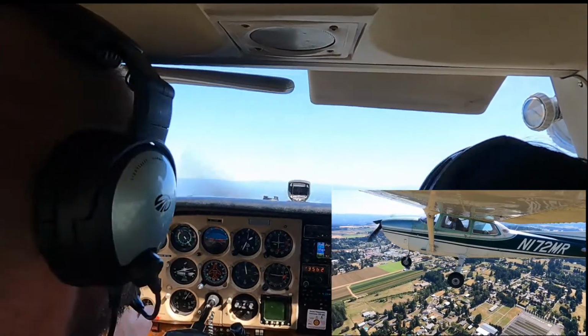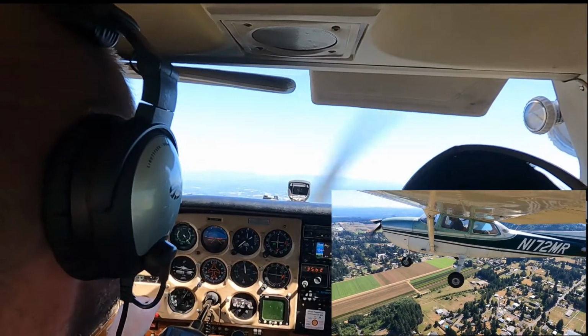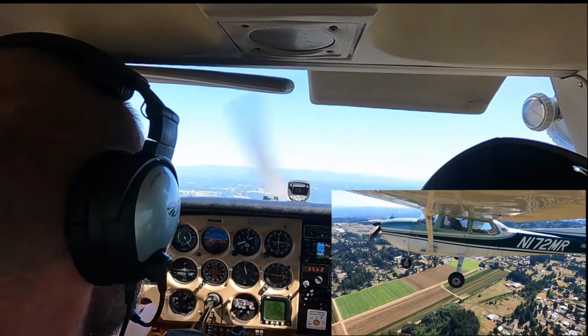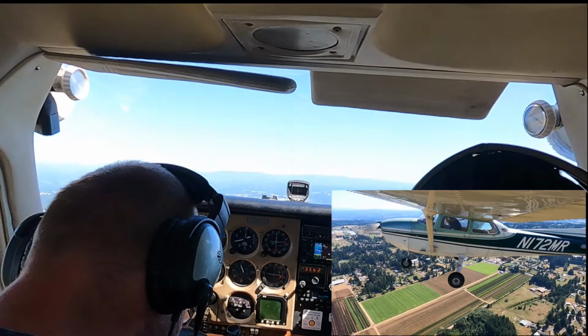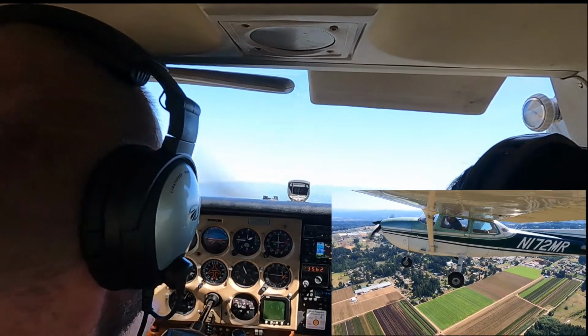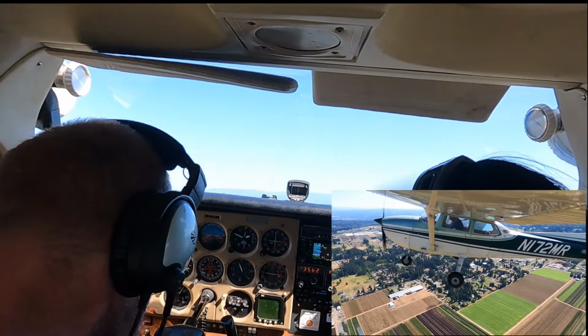Chartwell Tower, 7353 Tango with information Victor inbound for landing. Cessna 7353 Tango, Chartwell Tower, right downwind runway 25, report the north bank. Right downwind for 25, report the north bank, 7353 Tango.